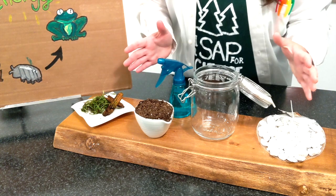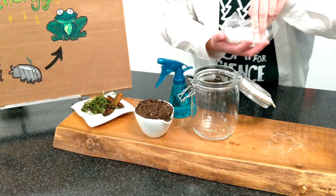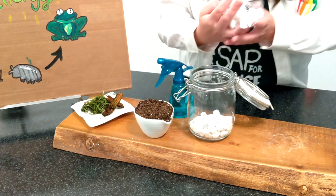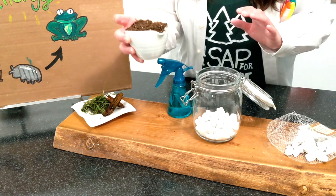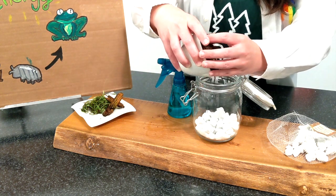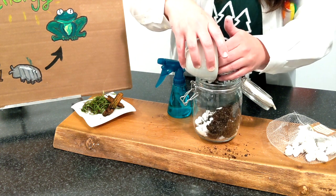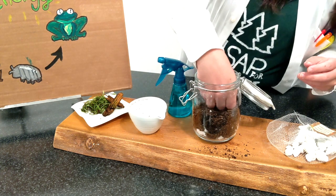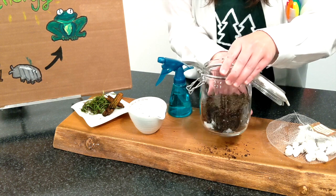Let's assemble our ecosystem. We're going to build it in layers up the jar. So the first thing we're going to do is put in some rocks. Rocks allow for drainage. On top of the rocks, we're going to put soil. Try not to spill it everywhere, but if you do, that's fine. Pack it down just a little bit. Now we've got some layers.